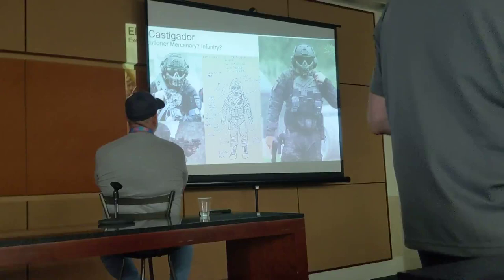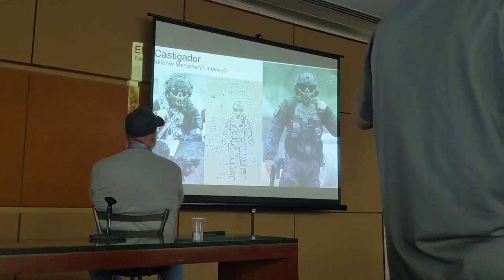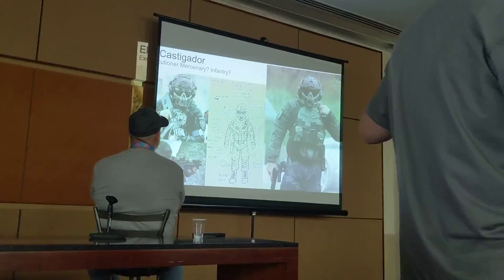This is an amazing costume. This figure design probably changed the least because that costume is just incredible. So Chris is going to be immortalized in plastic for this one.